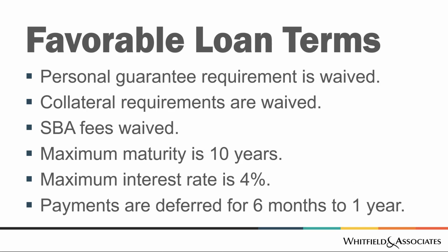First is that there is no personal guarantee requirement. That is absolutely waived. Also, any requirements for collateral are waived. So imagine getting a $10 million loan that is totally unsecured. Wow. SBA fees are waived.